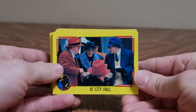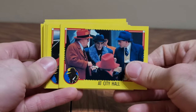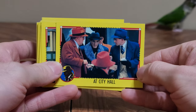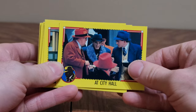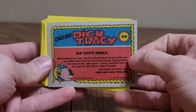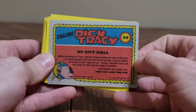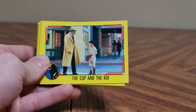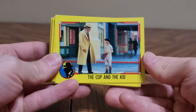At City Hall. I mean, it would have been on point. Yeah, look at these outfits. These three surrounding him are just random characters you never see again after this scene. And I almost feel like the 40s were never this colorful, unfortunately. I think that's when it takes place. Oh my gosh, this is going to be another long video. We're on card 39 out of 88. The cop and the kid.